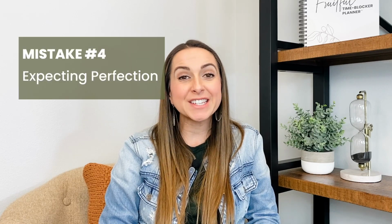Common mistake number 4 is expecting perfection. Now, I don't think that this one needs too much explanation here, but often when people first start time blocking, they just have some unrealistic expectations and they think just because they started something, it's going to go perfect, that there's not going to be any hiccups, and they really get frustrated and flustered when hurdles or distractions pop up when they time block. I've been time blocking for well over 6 years now, and I gotta tell you, it's an amazing tool, but it's not some magical tool that just erases every distraction or hiccup or hurdle that can come your way. You have to learn how to be flexible if you are going to succeed at time blocking.